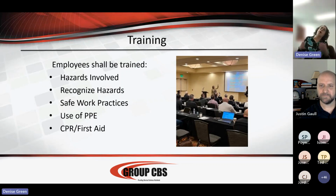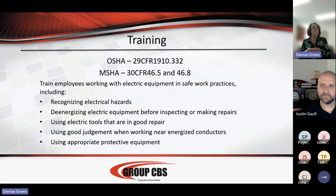Training. So this is where it's a little interesting with NFPA 70E. Employees are required to be trained in hazards, what hazards there are, how to recognize those hazards, what your safe work practices are, how to use their PPE, and CPR and first aid. However, the training is not explicitly spelled out. So as long as the training meets these requirements, that is what they're looking for.